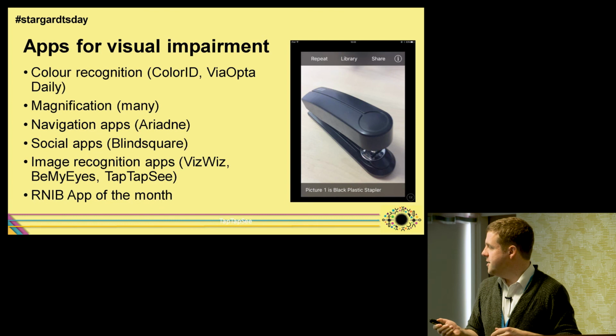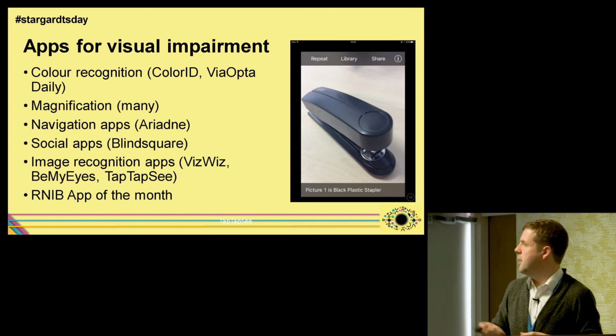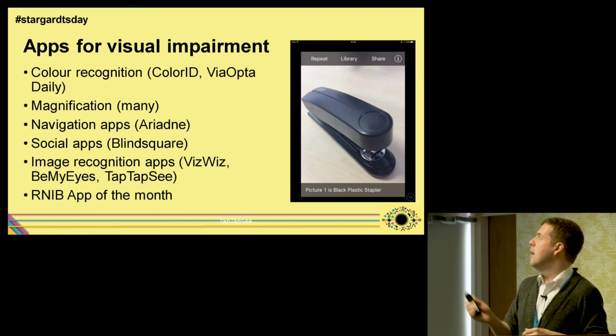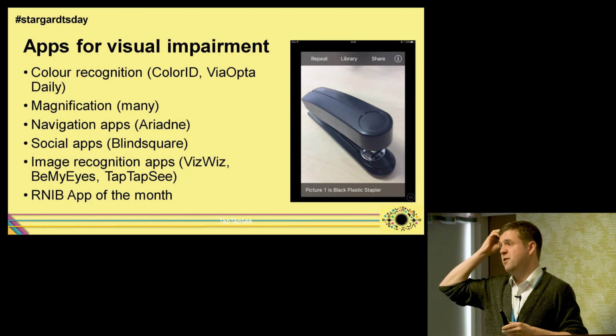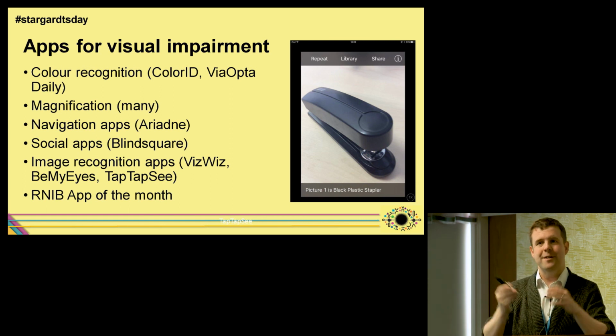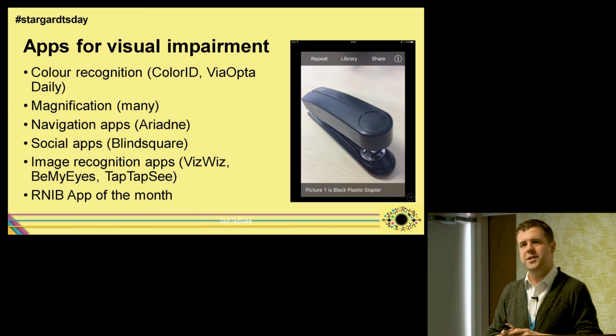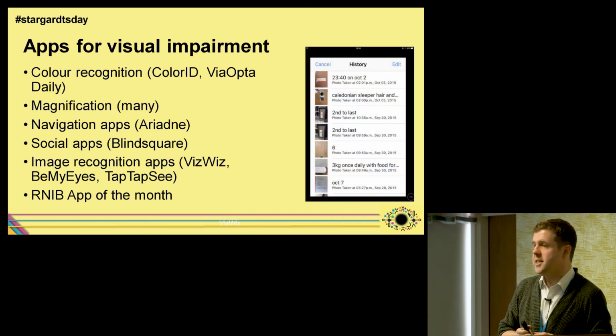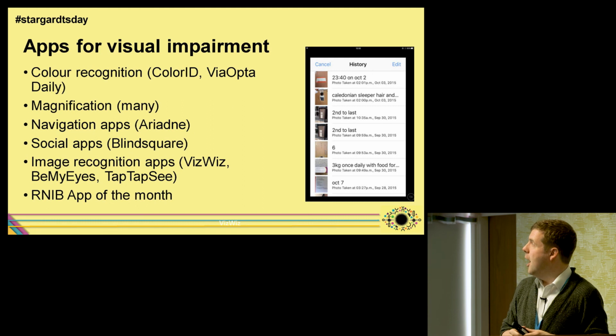So what does this mean, for example? This one is an example, I think from TapTapSee. You take a photograph and it tells you at the bottom, it says this picture is a black plastic stapler. So you take a photograph, it recognises the scene, it tells you what it is. I experimented with this for lots of different things that people actually want to be able to do.